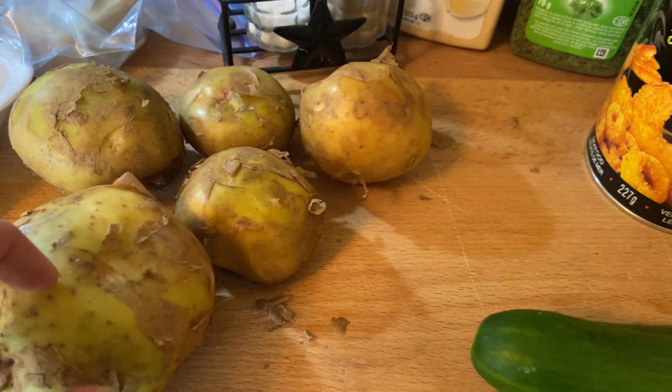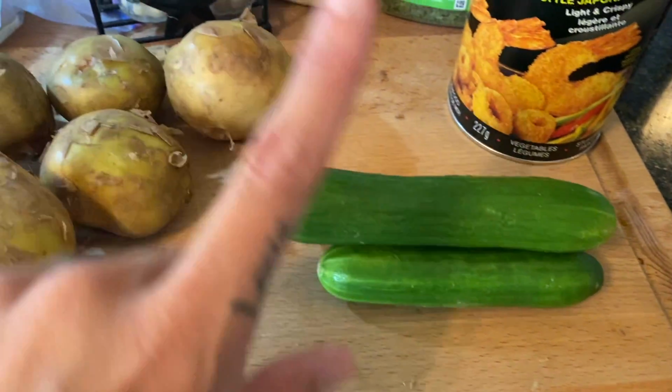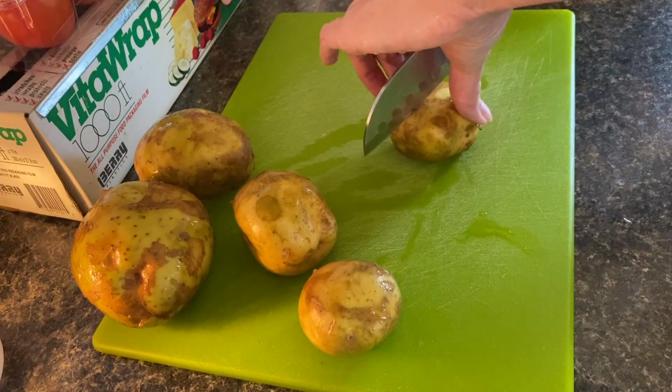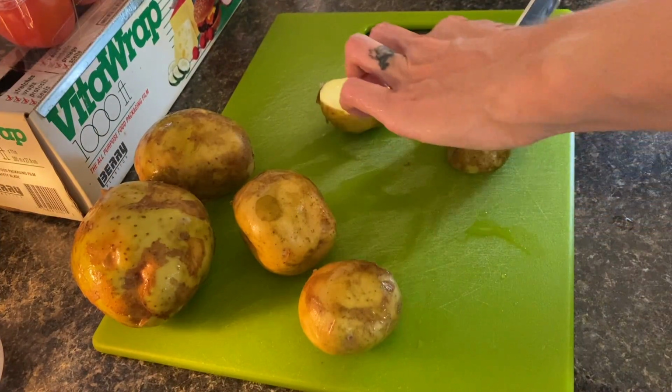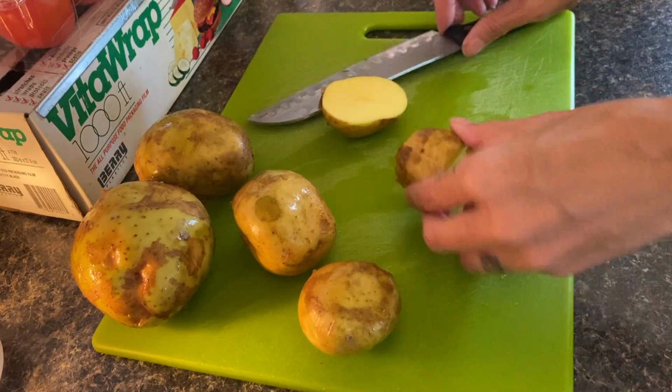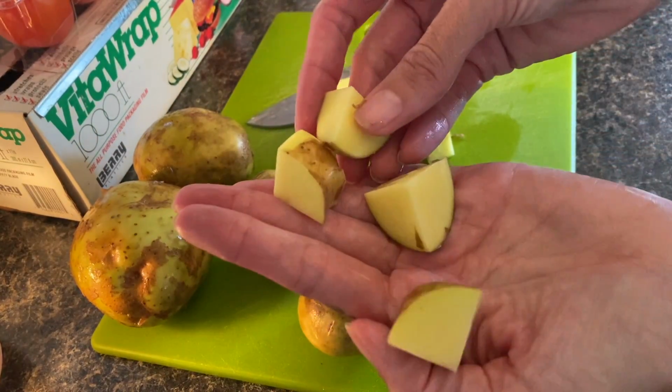I'm going to go ahead and season my breadcrumbs because you are going to want to coat this chicken. I'm going to use panko, parsley, garlic powder, salt, and pepper, and we're going to fry up some potatoes. It's going to be that simple, you guys. I'll serve it up with some cucumbers on the side. First thing we're going to do is go ahead and prep our potatoes to fry or air fry.